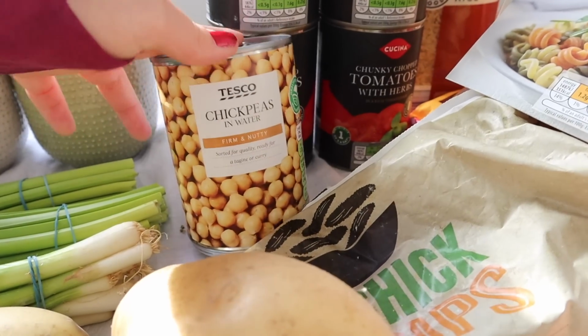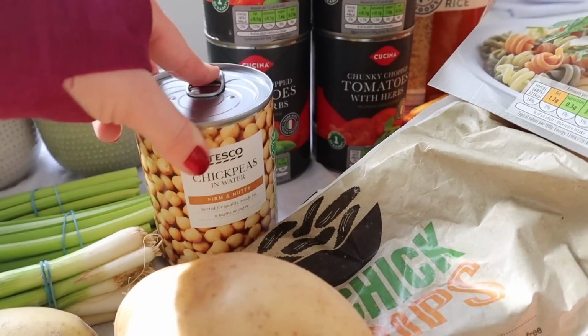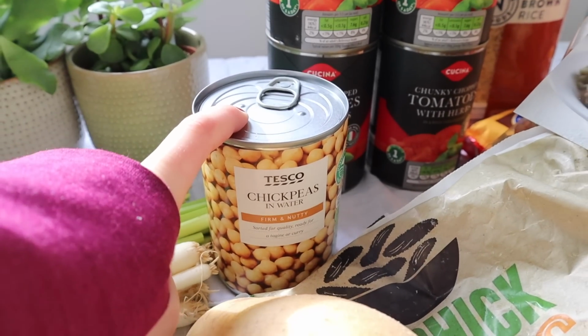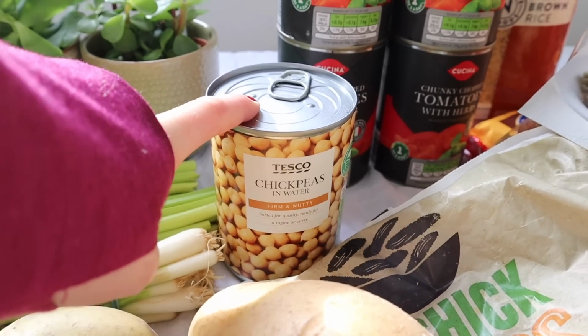A tin of chickpeas. These are actually from Tesco. Tesco sell these for 40p, and we make our own hummus. Making our own hummus is now another affordable and really simplistic way of doing our food shop. Making hummus is not hard.